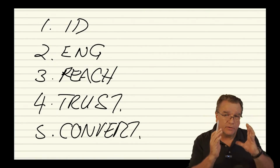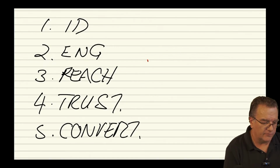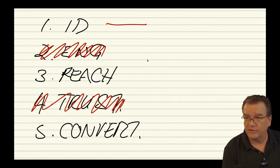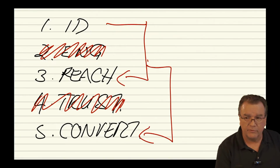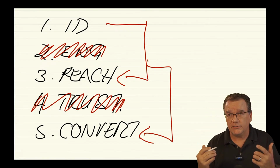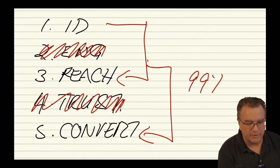And this is the interesting thing when you're building funnels, because literally, I'm going to change color, 99% of the people on LinkedIn don't do that and they don't do that. They go straight from identification, if you're lucky, to trying to reach you and attempting to convert you. And that is the number one problem with platforms like LinkedIn that have made it so easy. So how do you do that? Because literally this is what 99% of the people do.